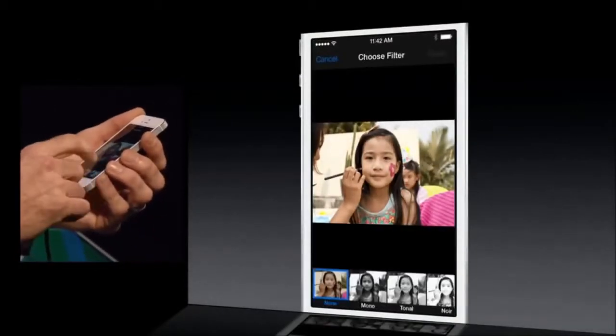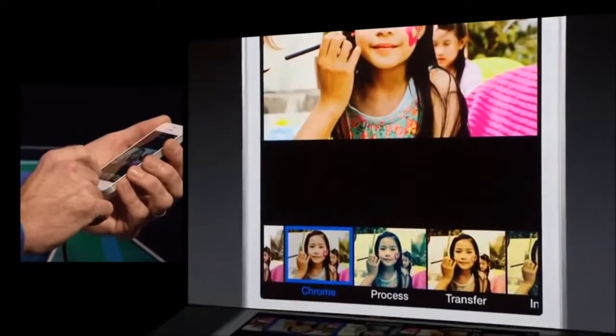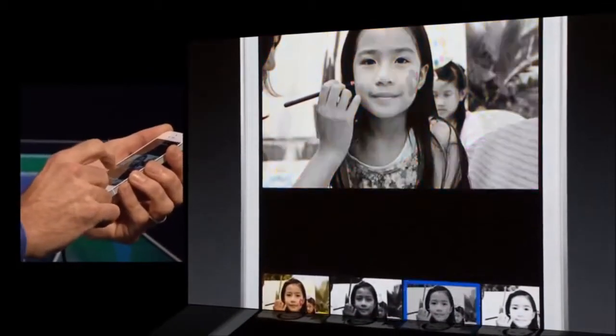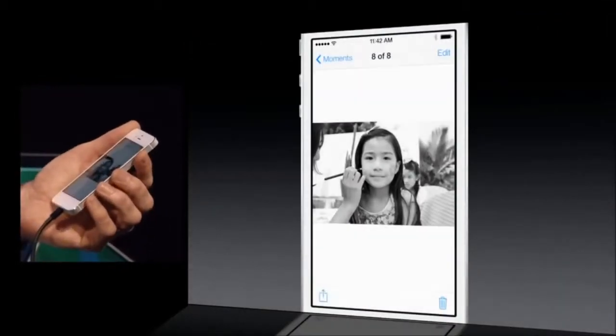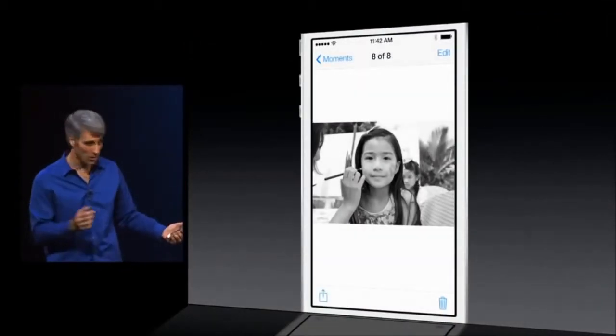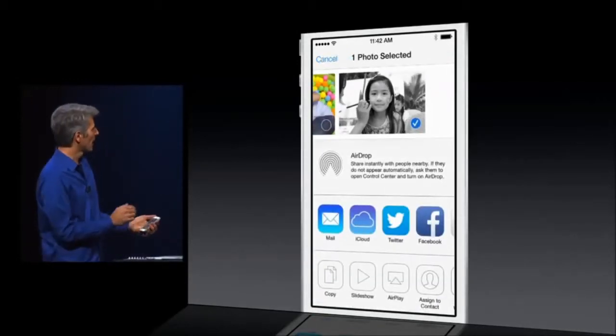So I can go into the filters here. I can try different color effects. And if I find one I like, maybe a nice black and white, I can do it just like that. I'll apply it, save that photo away. We also have great new ways to share your photos in the Photos app. Let's bring up sharing. We have AirDrop right here.